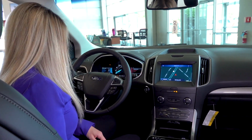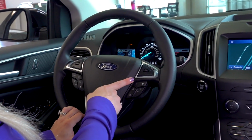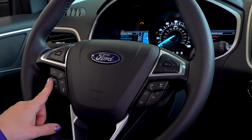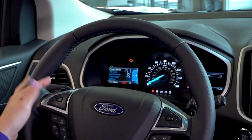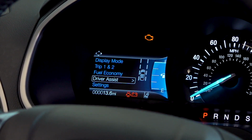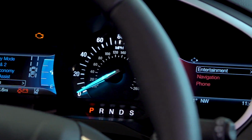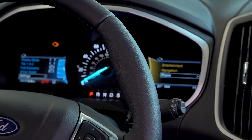Taking a look at your steering wheel here, you do have your hard buttons for your audio as well as your phone and voice. And then on this side is going to be your adaptive cruise control. Now taking a look at your driver information center, on the left you will see you have display mode, trip information, fuel economy, driver assist, and settings. And then on the right hand side is kind of like a mini Sync 3 system, so you have your entertainment information and navigation as well as phone information.